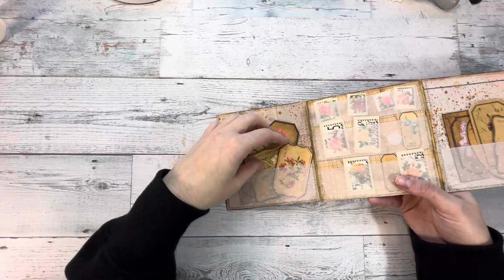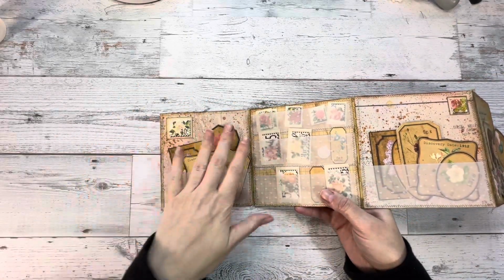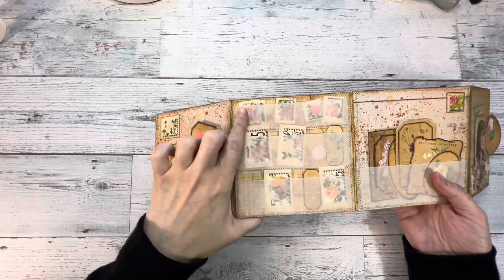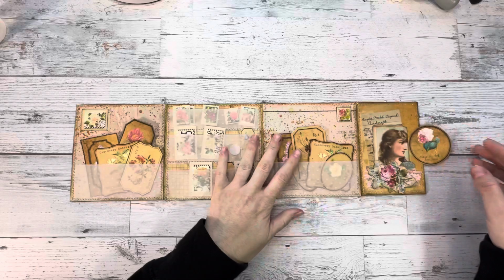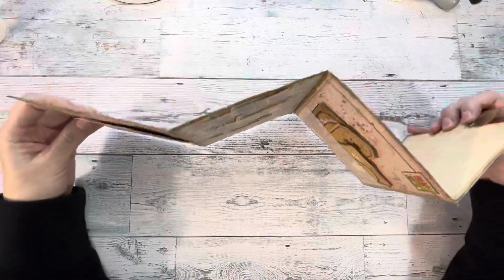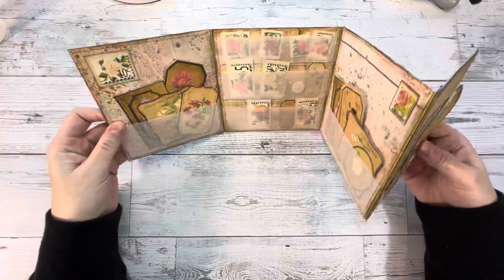So this holds quite a bit. I have 2 of the kits cut up in here, so you're going to see some duplicates like here and here, but I wanted to show how much it could hold. So we have the 3 pockets on each side in the center, and then the 2 on each end. And even when it's folded out, it looks nice. You could stand it up, accordion style in front of you, and I can stand it up in front of me while I'm working so I could see what's in it.